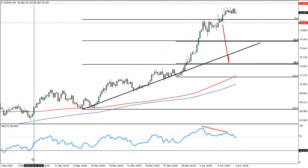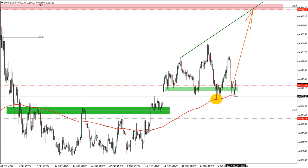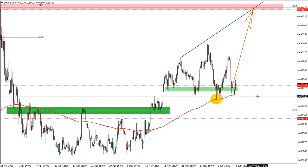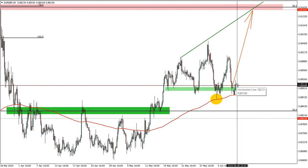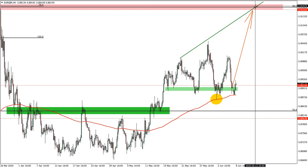Back to the euro GBP, which was the idea on this Friday. We had an idea to actually catch this pullback for the potential rally to the upside. So the entry would have been near this red line, which is 0.8910. So far in a small profit. And yes, this idea is valid.